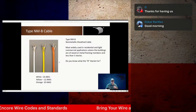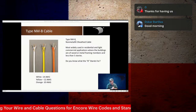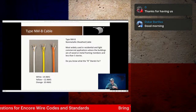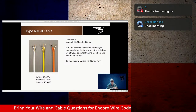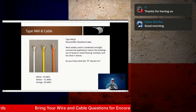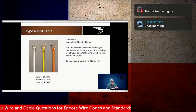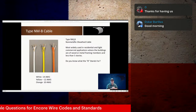So again, all right. Now, people ask about that dash B. Basically, that dash B that you have is right there. That dash B is just telling you that the insulation on those conductors inside of that sheathing are rated 90 degrees C. Now, 334.80 of the NEC is going to limit you to 60 degrees of ampacity when you go to 310.16.